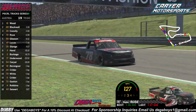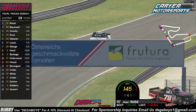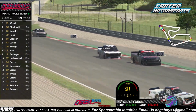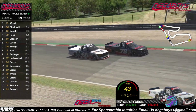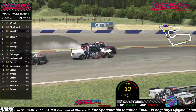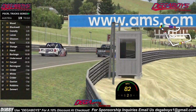Ryan Rose had a little bit of a moment there off the exit of turn 1. That's gonna reel in Ben Gleason now in the 66. Let's see what the 66 can do here down into turn 2. He's gonna dive it on in. Look, he's gonna make a move here to the inside of the 78. Oh, contact! Oh! The 78's around. No, he saves it. Holy cow, here comes Ada Lucas up into P4.